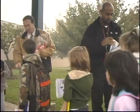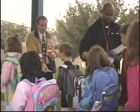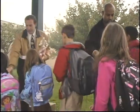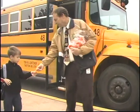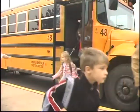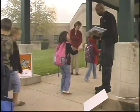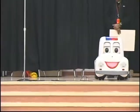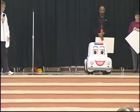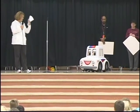Other safety programs: the Crash Coalition of Carroll County gets together with an area supervisor every single year, and McGruff the Crime Dog and AAA, and they'll go to one or two schools and meet each bus as they arrive. They hand out stickers and different flyers on safety. Otto the Car meets with the students, usually the kindergarten and first grade classes, and they go through a safety program.